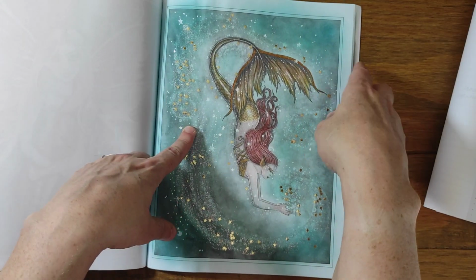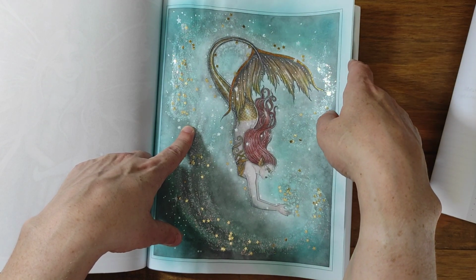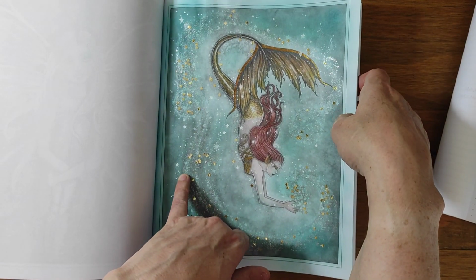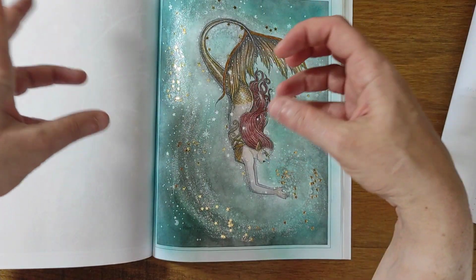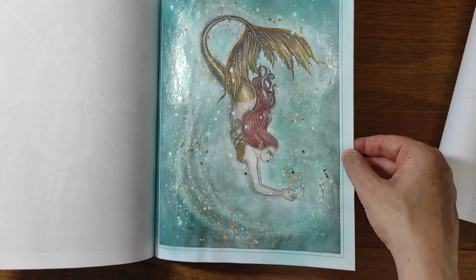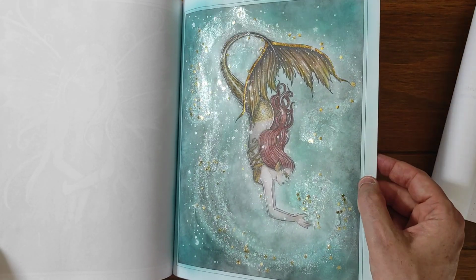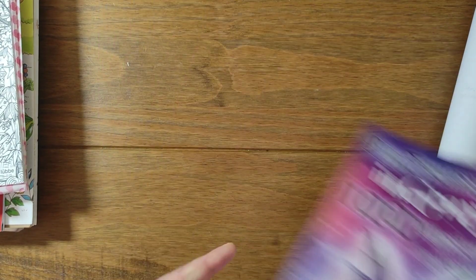Then in the background, it's Silky crayons for the greeny turquoise. There's lots of white gel pen, which was picking out some of the grayscale stars. And then I went over that with Stickles glitter glue. It was a white swirly in the background, so I basically picked that out with the Stickles glitter glue and went around it. And I love it. Absolutely love it. I think it looks great. It was very, very quick, but very, very effective. So yeah, that was Molly Harrison.